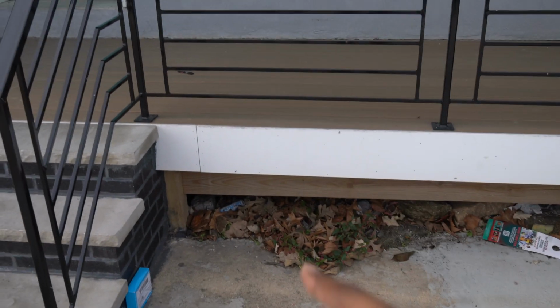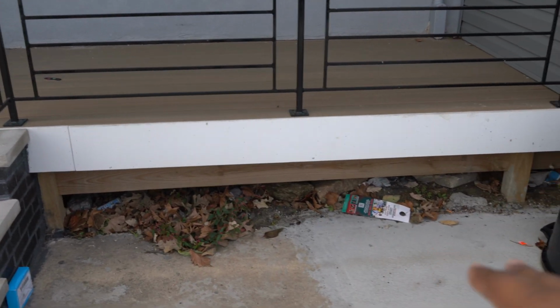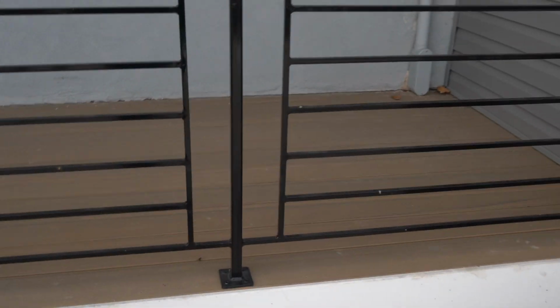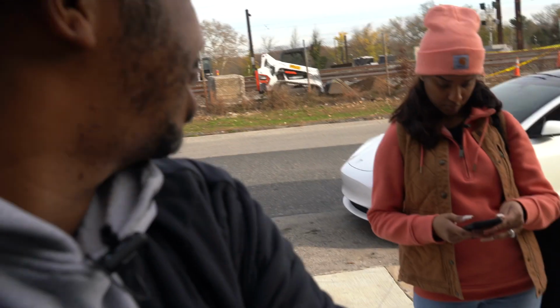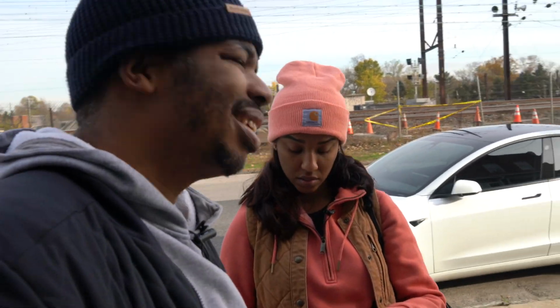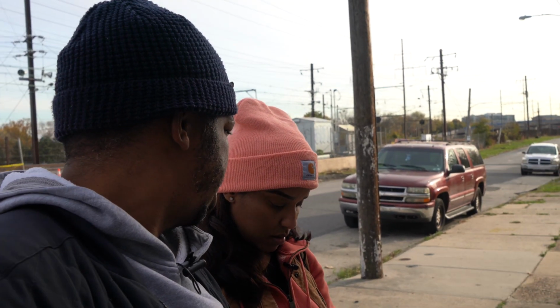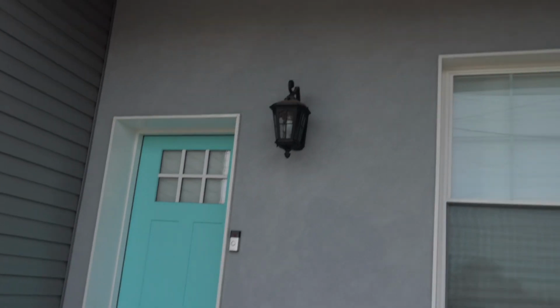We're gonna get those lattice things to keep critters from getting under the deck. Got the AZEK going on the fascia. Look nice and presentable. This decking is very good. You don't have to use none of that Thompson's WaterSeal or nothing like that, right, babe? Nobody wants to be keeping up on maintenance on the deck. You don't even really have to do that.